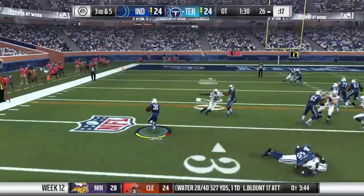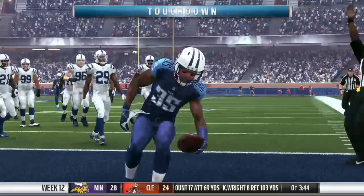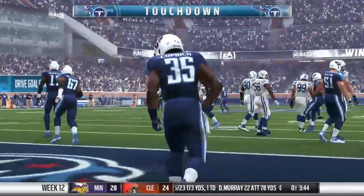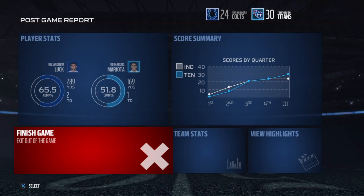And now here's a carry heading left. And he's into the end zone for a touchdown and a game winner in OT. We needed extra time. Ugly.